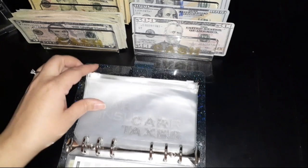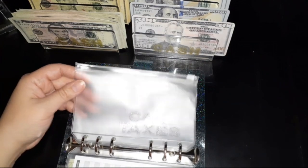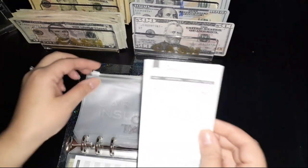Okay, so my next one is car taxes, and this one, I have the money in the bank for this one, and right now I have $85 in the bank for this one.